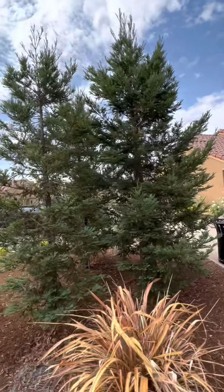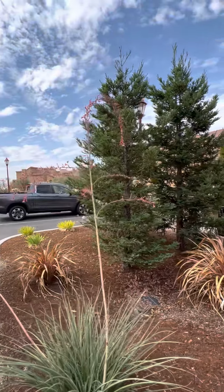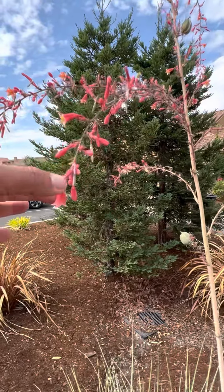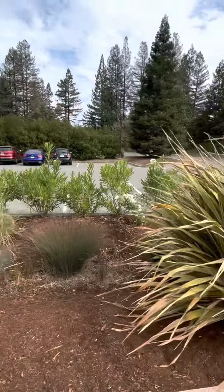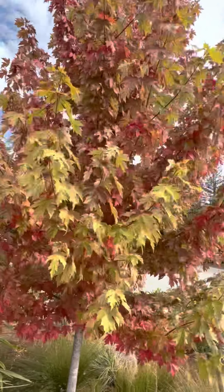So those are cool. Beautiful agave of some kind right here. The hummingbirds were all over this one before too, because again, it's got that nice little tubular flower in there, so you kind of see that. It's a really pretty one, and as I mentioned, they're in a drought here, and so you're starting to see a lot of fall color already.